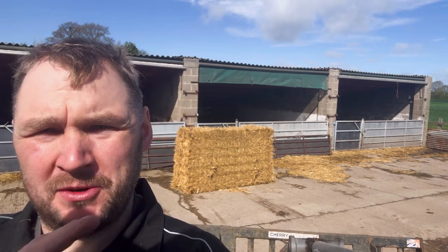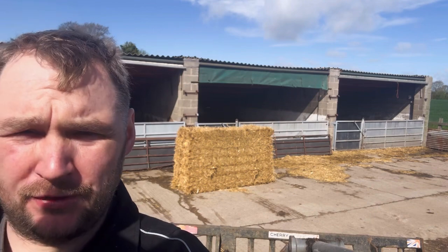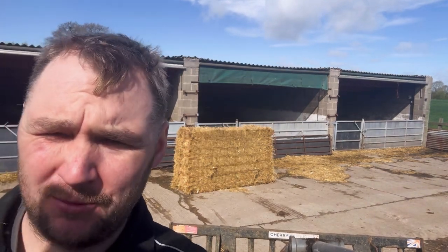I need 2 more flaps for the other shed, but I'm going to bed up with 4 bays. I'm not going to do a time lapse now because it shouldn't be too long. I'll just cut this bale, bed these 4 bays up, get 2 flaps, then I'll take them to the other shed.